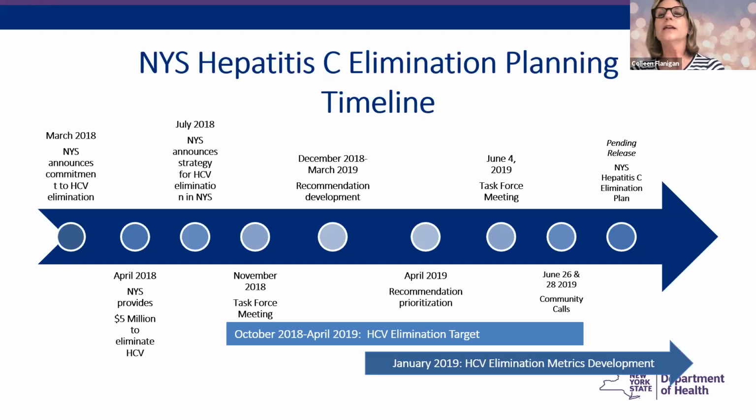And so very quickly over the summer, we pulled together everything that was needed for the first meeting of that task force. We identified the task force members, had those vetted through the governor's office, and established our process and timeline for the development of the plan. So in November of 2018 was the first meeting of the task force, and I'll talk a little bit about the task force in a few minutes.